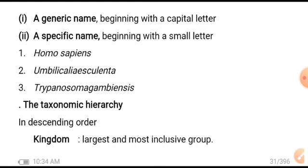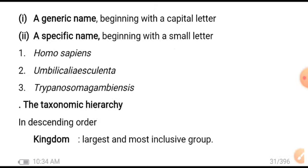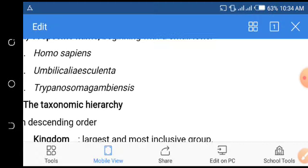Now a taxonomic hierarchy in descending order. Descending order is moving from the largest to the smallest. So there is the kingdom. The kingdom is the largest and most inclusive group. This is the first group of the taxonomic hierarchy.